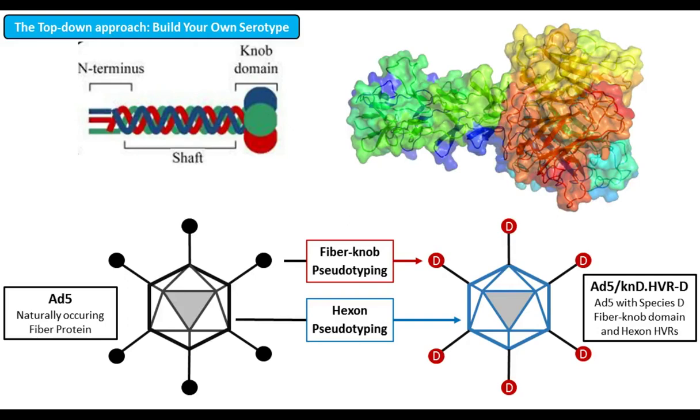So what we can do to start exploring some of these tropisms is something called pseudotyping. That's the structure of our fiber protein here on the top, and that's a model that I made. It's actually a chimera, but it gives you an idea about what the protein may look like in reality. So we can genetically cleave that knob domain sequence out and replace it with that of our species D virus.